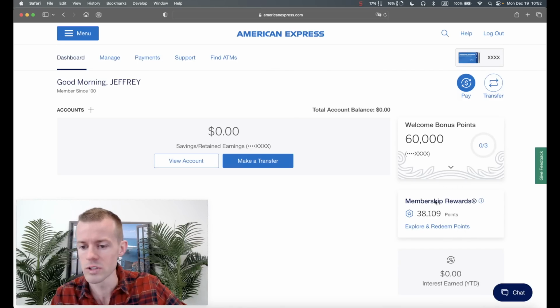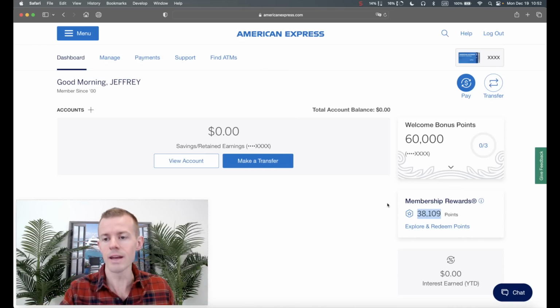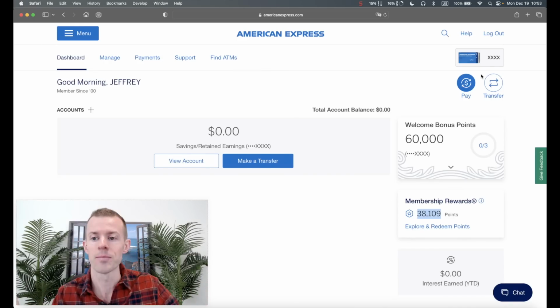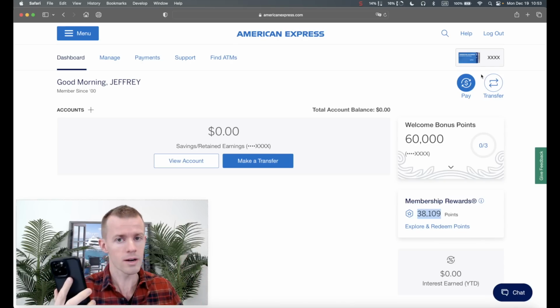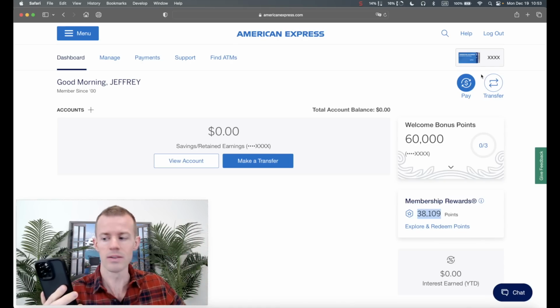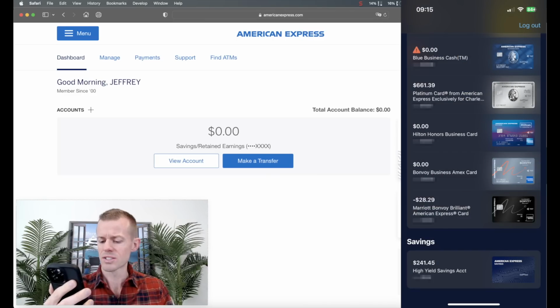Also membership rewards points. That is the actual balance, 38,109, that I have across all my Amex cards right now. So that actually pulls the data apparently from my linked cards. It seems like everything's now been linked together. Let me check that actually on my phone and see if I can view all my card accounts, plus high yield savings, plus business savings all in one dashboard. No, I still can't. I only see my high yield savings on the personal side.